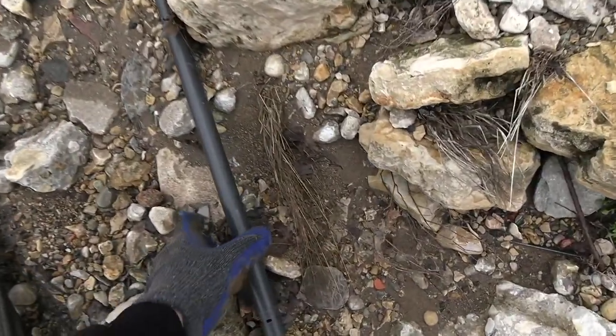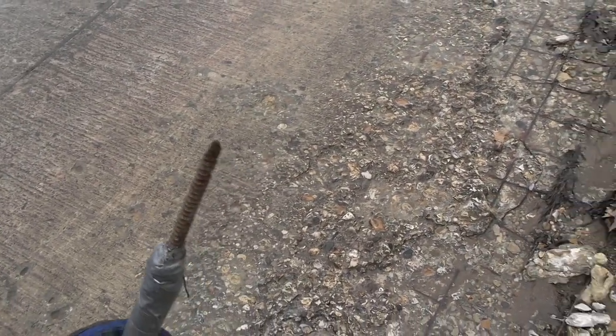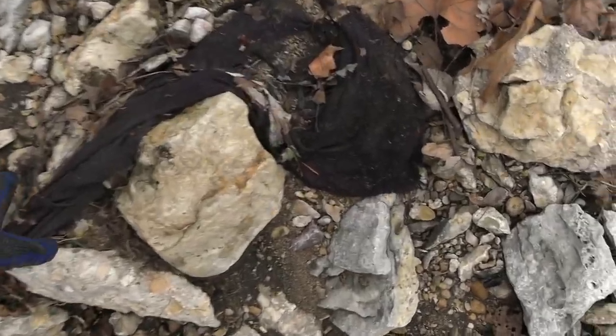Dude, look at this weapon. What'd you find? Dude, that's legit a shank. It's like a prison shank. Bro, no way, dude. That's two murder weapons right there, bro. I know, that's crazy. So guys, look, I found another piece of clothing.